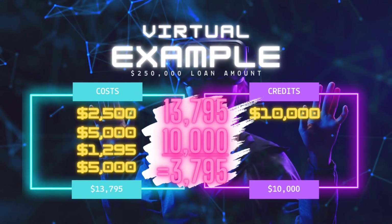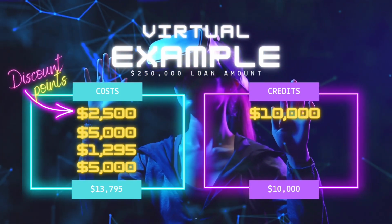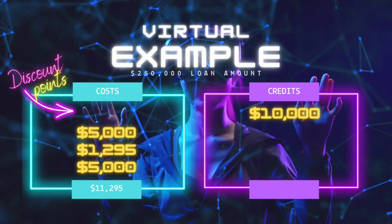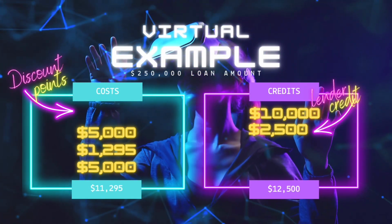But so much can change depending on if there's a credit or discount on the pricing. We used a discount in this example with no lender credit. Let's remove the discount points and instead add a 1% lender credit, and the borrower would come to the table with nothing.